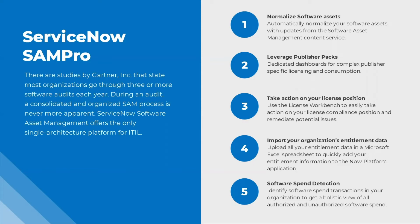So this is just some of the base functionality in SAM Pro. And having all this information in an easy to get location can make audits, like we mentioned earlier, a lot more painless. So with a little customization, the sky really is the limit for what SAM Pro can offer. And to discuss that further, I'm going to let Will talk about what we did for ONEOK.